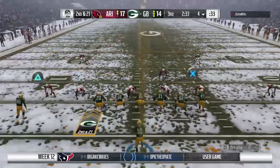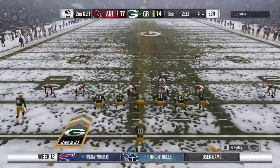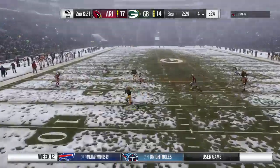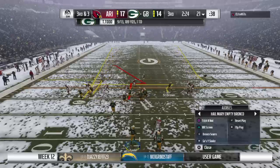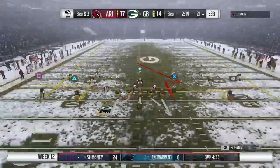Here we go. Red 38. Red 38. 41's coming. Operating from the gun. Todd. And this time he's got the hook up. It's complete. And he'll get it up here this time to the 21. That one good for 17 as they're set up better now for 3rd down.